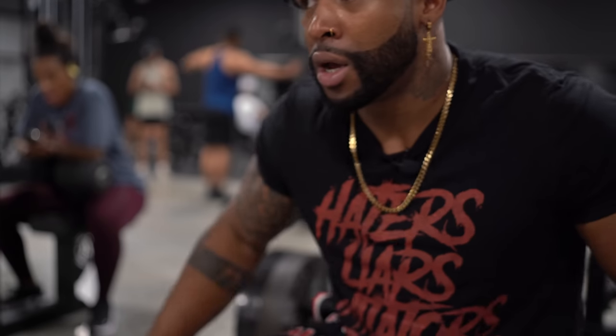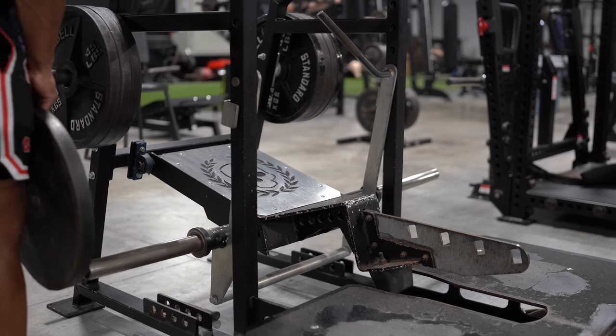So this is the first set. This is the first exercise. Done, now we're moving on.